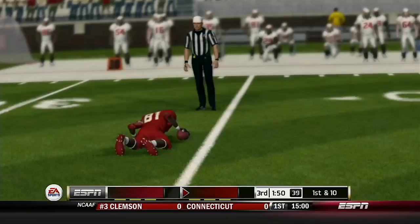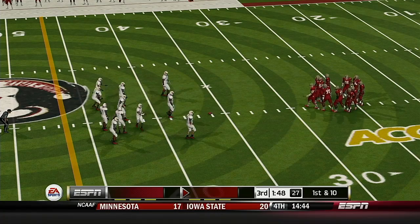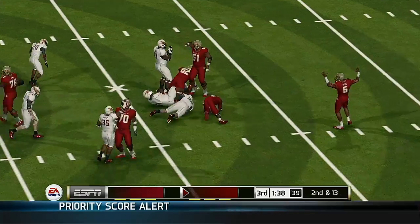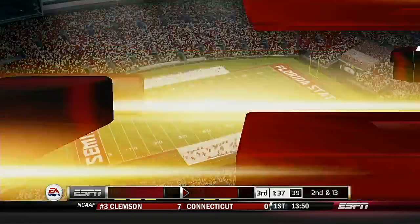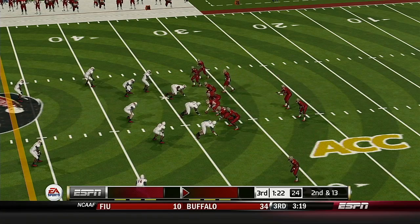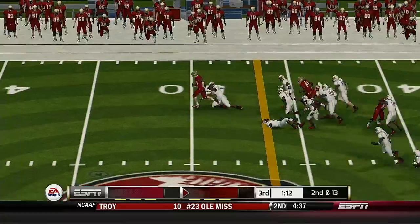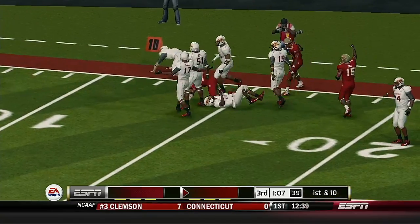Run, left side. He makes it out to maybe the 36-yard line. Second and 13 coming up here. Ball on their own 33. Fires quickly to the tight end. He's at midfield. Inside the 30. That's a great tackle at the 15.